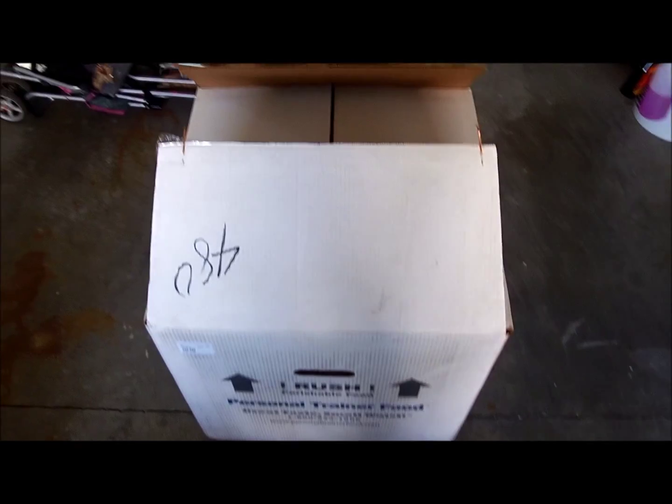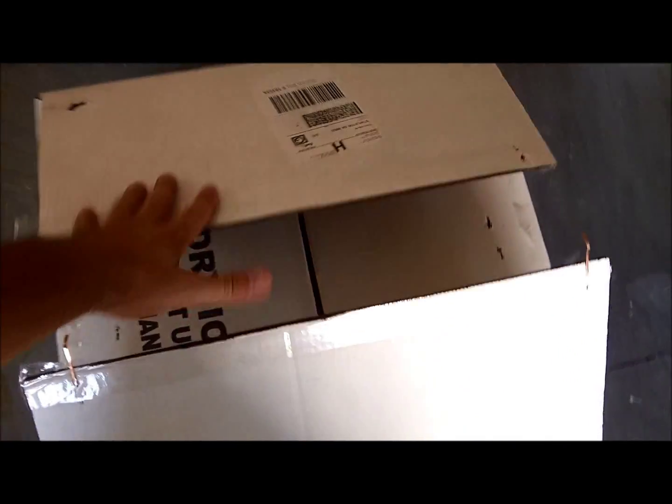So without further ado, let's get started. Alright, so I'm out here in my garage, and this is the box that just arrived a few minutes ago. I did crack it open, and then I decided to make a video, so it didn't come that way, certainly. It's about 48 or 50 pounds, something like that.